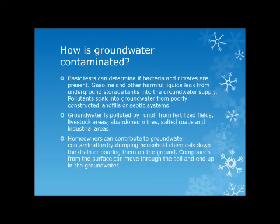How is groundwater contaminated? Basic tests can determine if bacteria and nitrates are present. More sophisticated and expensive tests are required to detect pesticides and chemicals. Local health agencies and extension educators can assist in obtaining well water analysis. In the past, because we did not understand how vulnerable groundwater was, we have been careless. Even today, gasoline and other harmful liquids leak from underground storage tanks into the groundwater supply. Pollutants soak into groundwater from poorly constructed landfills or septic systems. Groundwater is polluted by runoff from fertilized fields, livestock areas, abandoned mines, salted roads, and industrial areas.